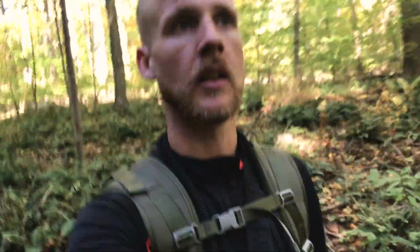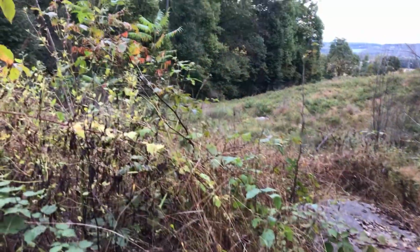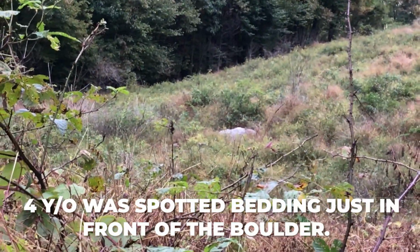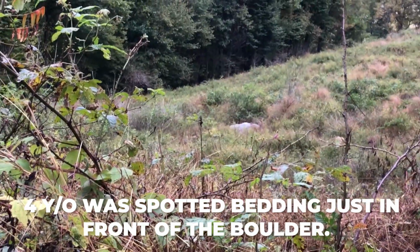Hopefully I'm not seen, because I'm just about lined up right now with the suspected bedding area, in which I saw a very mature, probably 4-year-old buck bedded two or three weeks ago. And this is my second attempt at setting up down here, trying to figure out his movement. So I need to get moving here, set up.